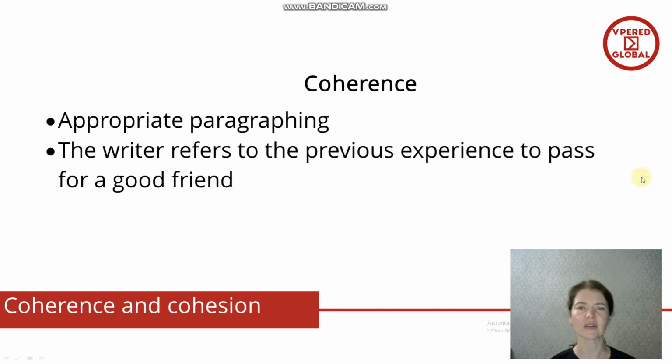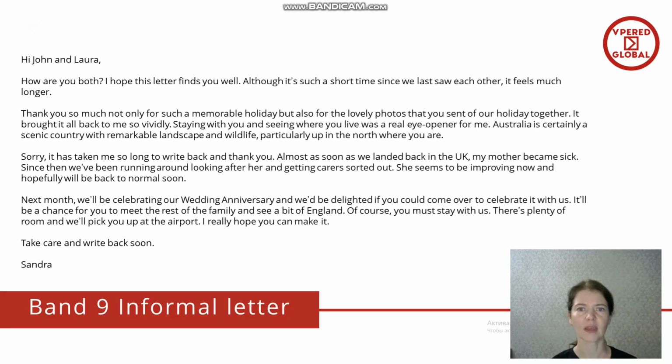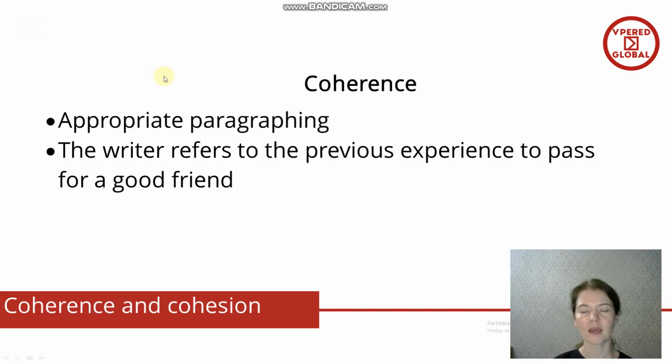Let's move on to coherence, which is a general organization of the text and relationship between its parts. First and foremost, we can spot that every bullet point, saying thank you, apologizing, and invitation, goes separately, which creates a crystal clear pattern for the readers to follow. It's called appropriate paragraphing. The logic expresses itself through simple ideas.